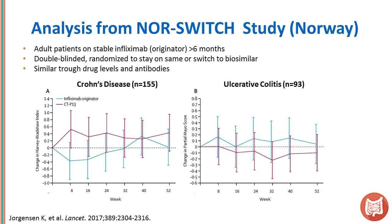And if you look on the right-hand side, no such difference was seen in ulcerative colitis. As an IBD specialist, we find it hard to believe that it would matter in Crohn's and not ulcerative colitis. As Steve mentioned, it wasn't really powered to show a big difference in the individual indications. But these findings have led most of us to believe that even for Crohn's disease, the NOR-SWITCH was probably adequate to convince us to be able to use this agent.